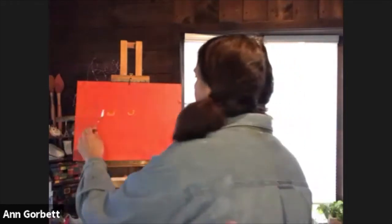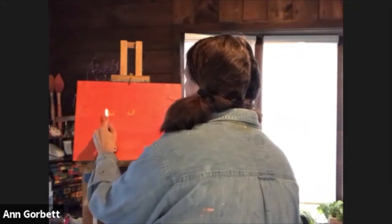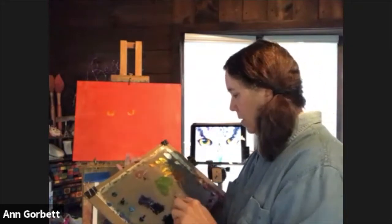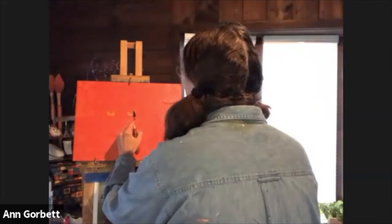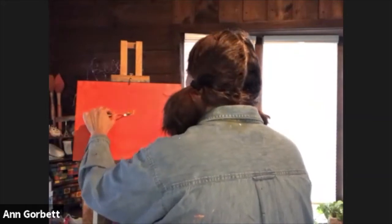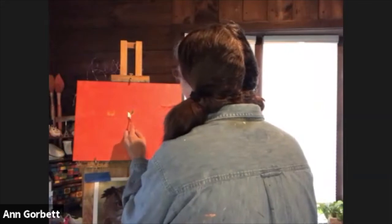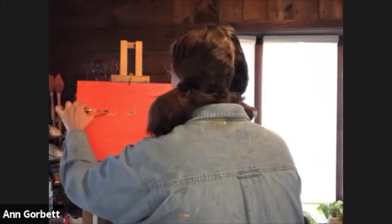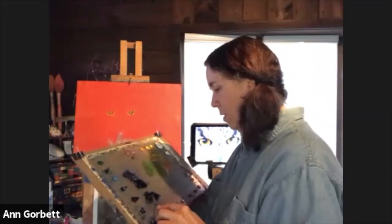Hope I'm not blocking the canvas. Okay, and then this little, it's kind of a dark green edge. I'm gonna do that next. Kind of exaggerating that a little bit. Okay, now I'm going to put in that dark of the pupil.